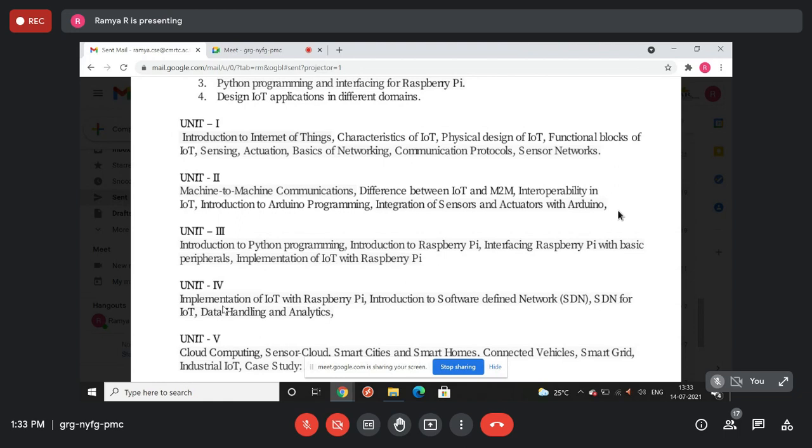Next, the sensor networks. Here you have to write what the sensor networks actually are. As I told you, in sensor networks the sensors are placed at different geographical locations. Those sensors first connect to the sink. The sink takes all the information from the sensors and connects to the gateway. Through the gateway, it connects to the network. The sink takes the information from all the sensors and sends the data to the backend services, which means the cloud.